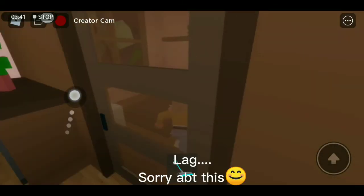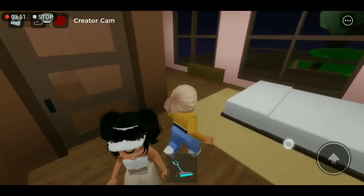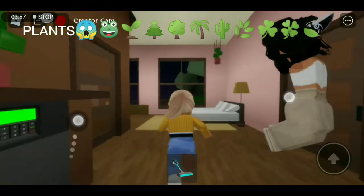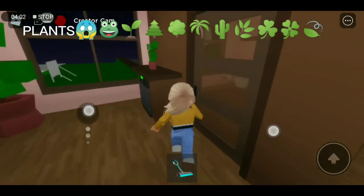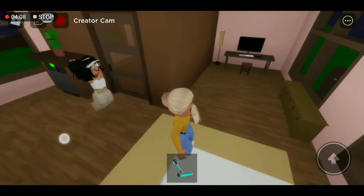Anyways, this is... Nice. You know what I love about this house? It has so many plants, like a big plant over here, a plant on my vault, a plant hanging over my bed, a plant hanging over my computer, a plant everywhere. I think there's even a plant in the bathroom. It's amazing. This nature is so beautiful, like, you just need it.